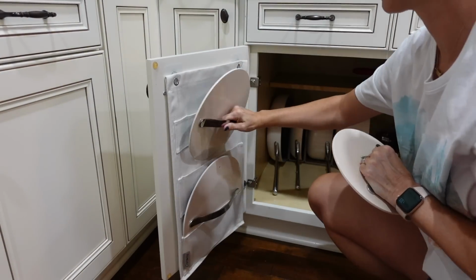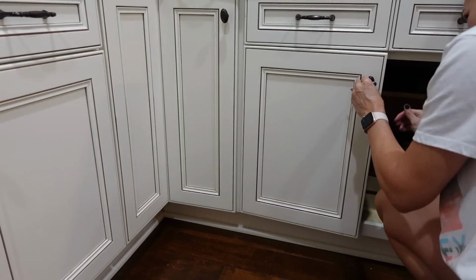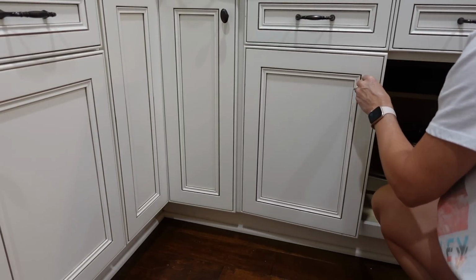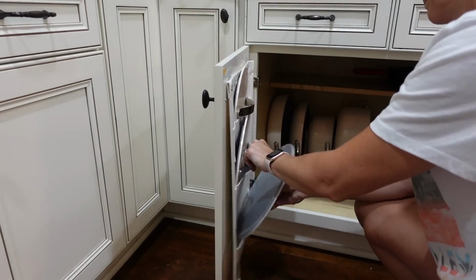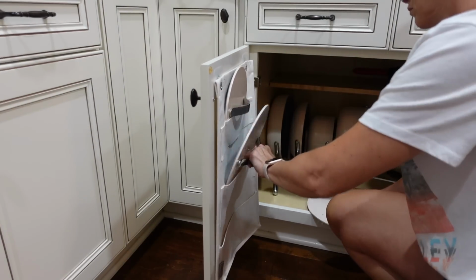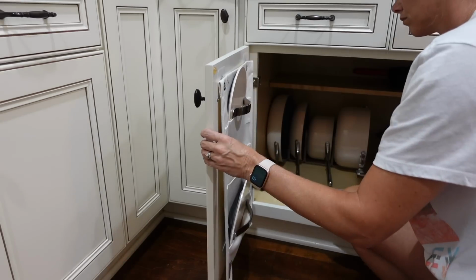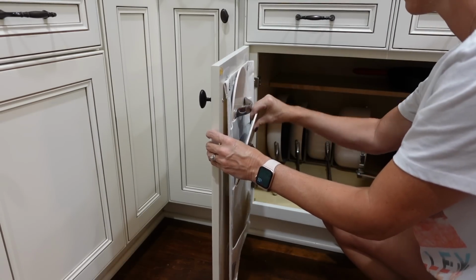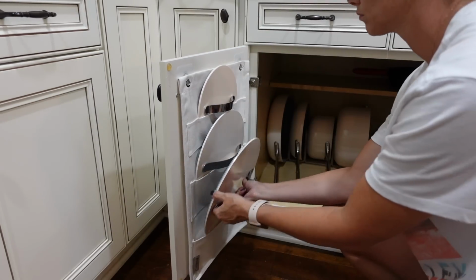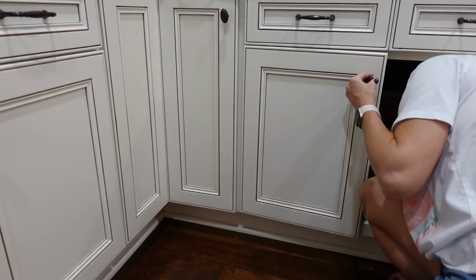So the biggest lid I'm actually going to just put here on the shelf, and the other two lids will go in this organizer, but that's the only way I could get the door to close. And I even tried to put the organizer a little bit higher on my cabinet door, but then that top lid would prevent it from closing. So it just didn't work out the way I wanted it to, but I still think it's perfect for at least a couple of lids, and then the other one will just go on that top shelf.